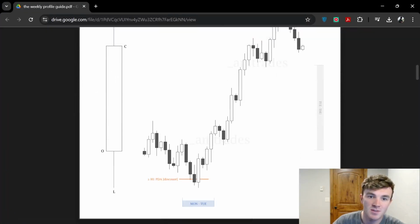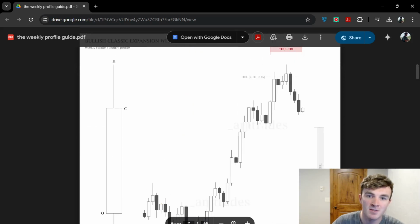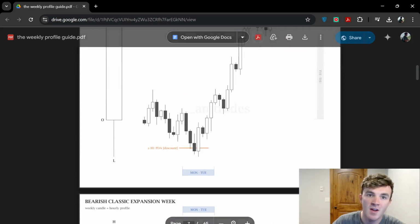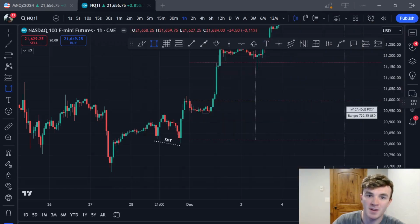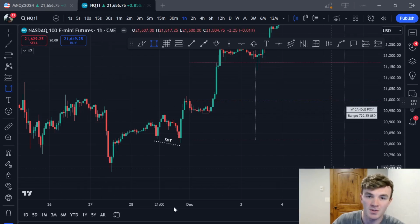This is when the market opens, we get a push down into a key level, and then the entire week we go up. Now, a lot of the time, this normally happens on a Tuesday, but sometimes this can happen on a Monday. And so it's important to also note the higher time frame was bullish. So we'll look at that in a second.